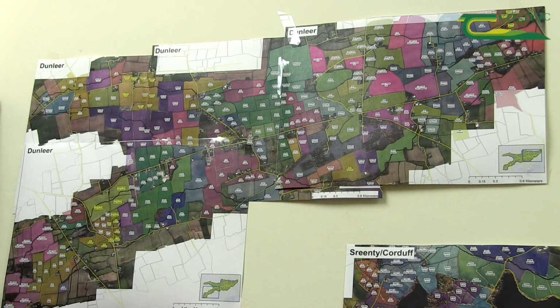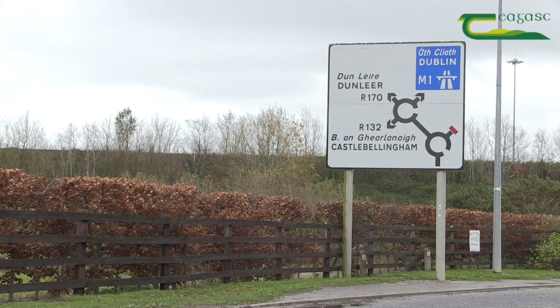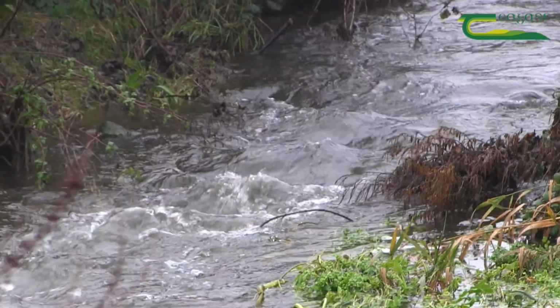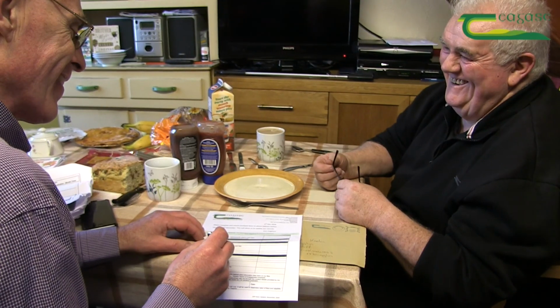My area of work in the Agricultural Catchments programme is in the North East catchments, which are in Dunleer in County Louth and in Carduff in County Monaghan. The Agricultural Catchments programme was set up to evaluate the effectiveness of the Nitrates Directive initially. We work very closely with farmers in all the catchments.